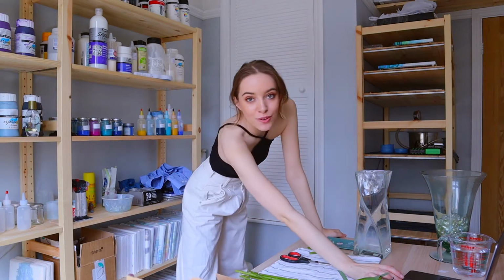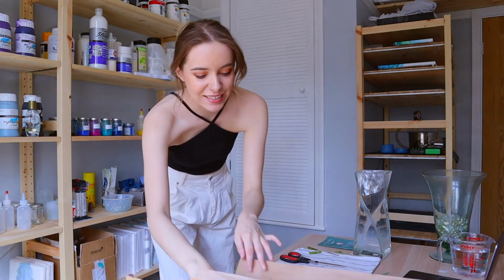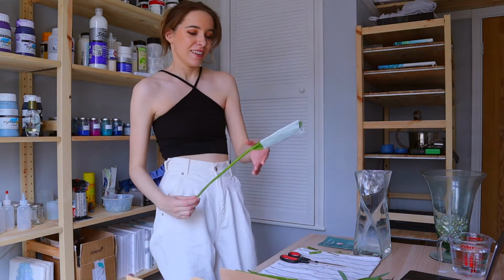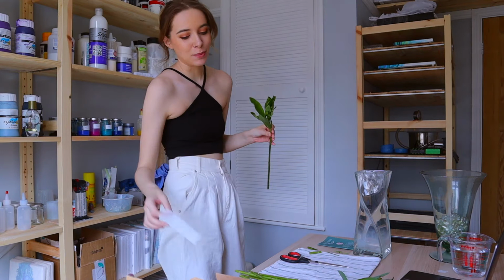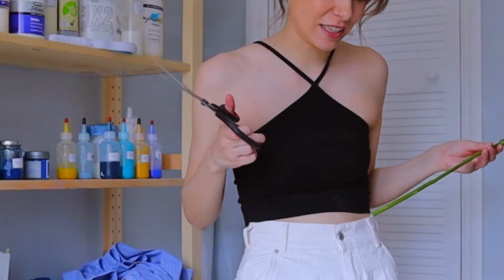Right, we're gonna go for someone saying that they love you, because we are dawdling. Let's cut some more flowers. I always feel like slight Morticia vibes whilst I'm doing this, but let's snippety snip snip.